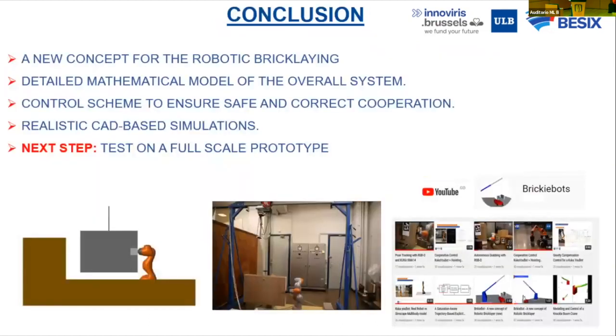So in conclusion, today I showed in my research how you can develop and later implement a constraint control scheme for a robotic system in order to correctly place big and heavy prefabricated elements. Why prefabricated elements and not block? Because the same approach can be easily extended to any kind of heavy prefabricated elements.